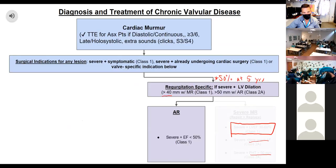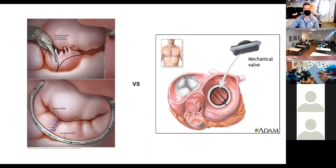You do a repair or replacement. Repair here is actually always preferred to replacement, and the reason why is there's just better mortality. Basically, with repair, they go in and clip off whatever portion of the leaflet is causing that prolapse, that mitral regurgitation, and they repair it.